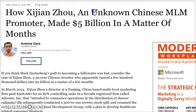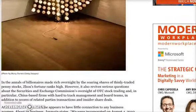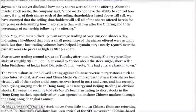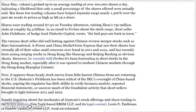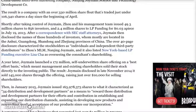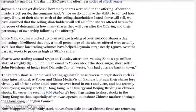It's an unknown Chinese MLM promoter, and he didn't really make 5 billion. This is just a headline number. He has restricted stock, but this is what this piece of crap company is, and I highly suggest you read this Forbes exposé. The guy brings up a very good point that it reminds him of CYNK. Where is CYNK? Somewhere in this.